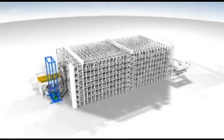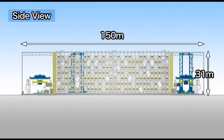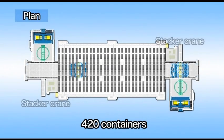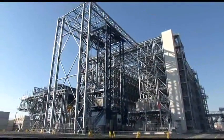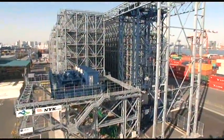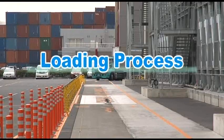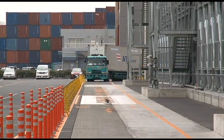Equipped with 7 levels of racks, the structure measures 150 meters long and 31 meters high. Hangars can store up to 420 40-foot containers by means of 2 on-site stacker cranes. This facility is the world's first stacker crane-based container hangar. Let's take a look at the loading process for this revolutionary container hangar.